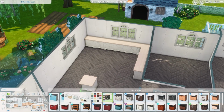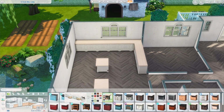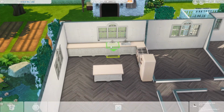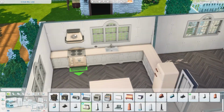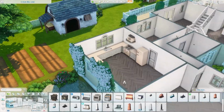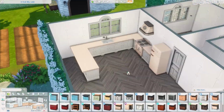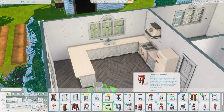Here you can see me making the kitchen for this home, and I really love that this kitchen turned out kind of cozy, but then again it still looks very fancy, I guess, and it doesn't have that cheap kind of look, or at least to me. I don't know what you guys think, but that's just how I think of this kitchen, and I am very happy with how it turned out.